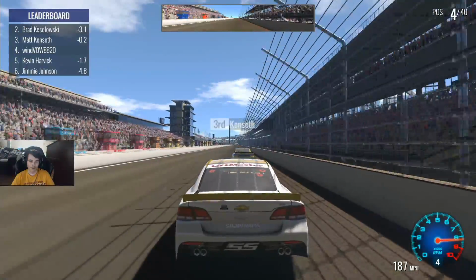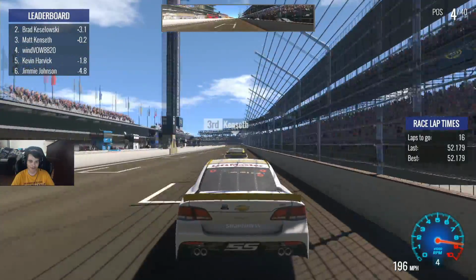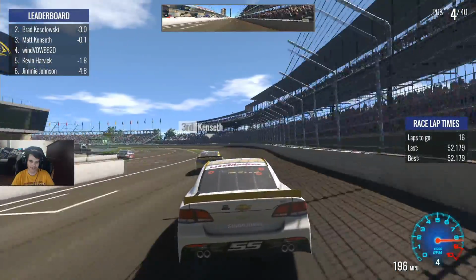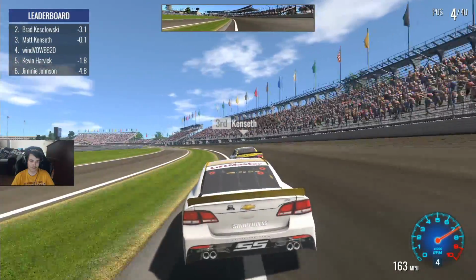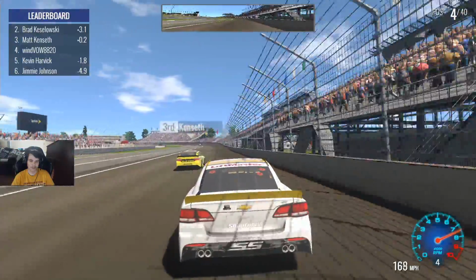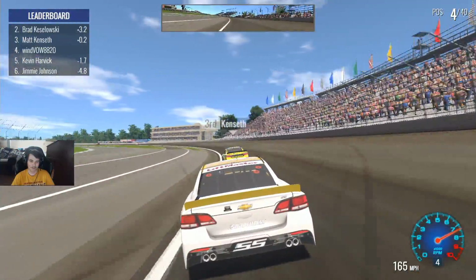And with that move coming out of pit road, we did put almost a 2 second gap on Harvick. Best lap ever, yeah. We're hauling ass in Kenseth's draft right now. I like it. I don't even want to pass. We need to sit here in the draft, try to save as much time as I can, and fuel too, because I'm already thinking about a strategy.